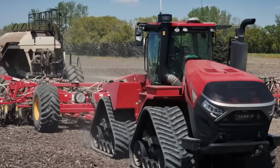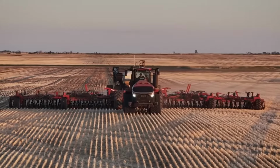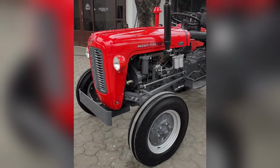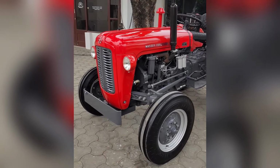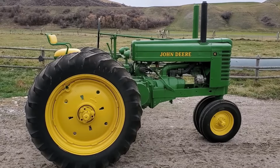It's the story of mechanical systems that outlasted the factories that produced them, machines that pulled through dust bowls, labor shortages, and $5 diesel. These are the 10 tractors that didn't just help farmers, they changed farming itself.